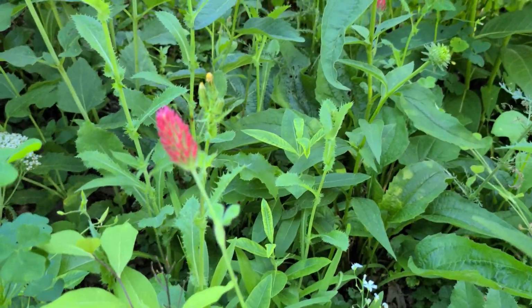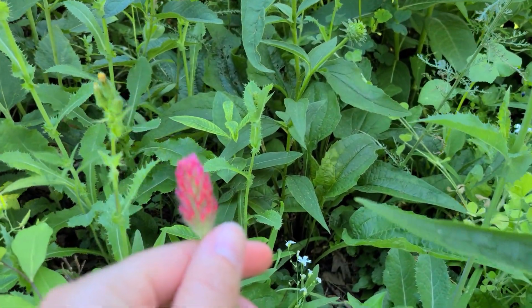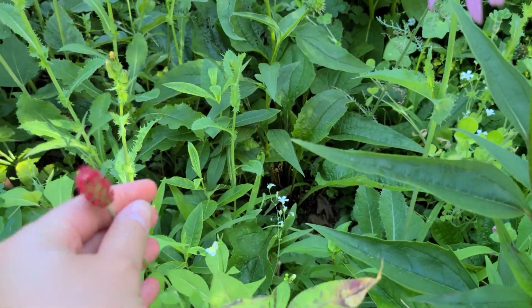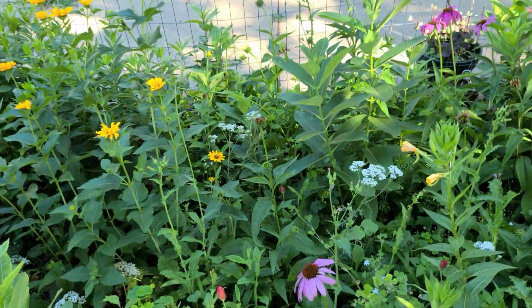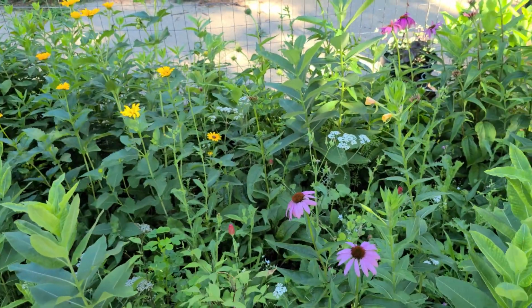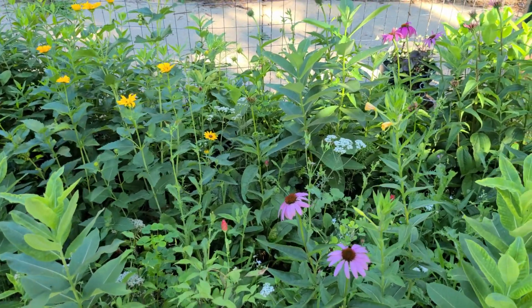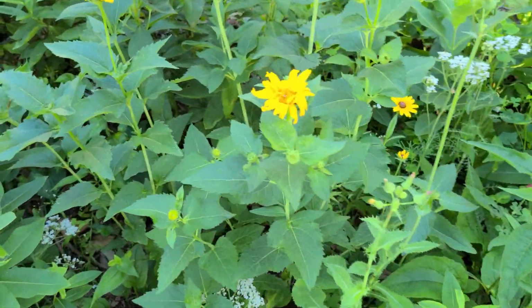I also have some crimson clover in here. I sprinkled a little pollinator seed mix in here just to fill in some of the open spaces, and that was one of the flowers in the mix, and I think they're really pretty. And we also have some false sunflower.